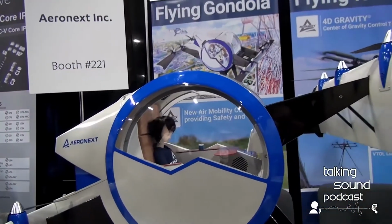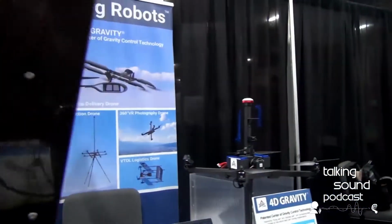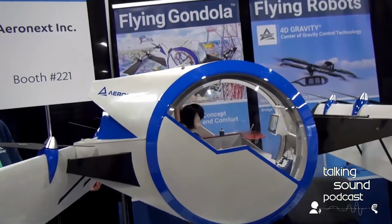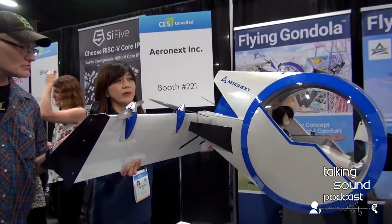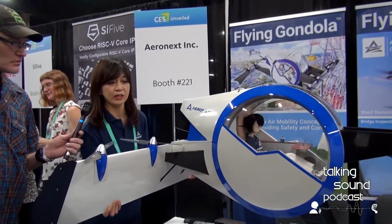And it's absolutely incredible, just the mock-up that y'all have going here. If you could demonstrate it for us real quick, kind of how it works and how it operates. Okay. Because the cabin stays level to the ground all the time during the taking off and flying and landing. So because of our technology, 4D gravity and separated architecture, that's why the cabin stays level to the ground all the time.